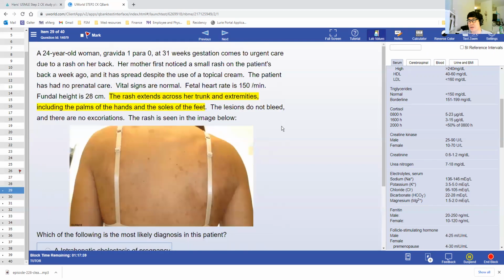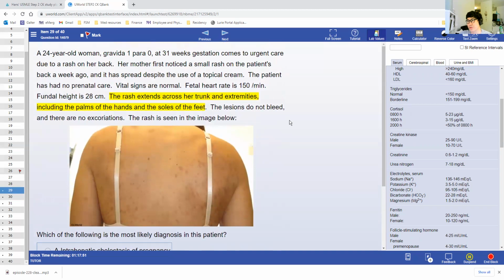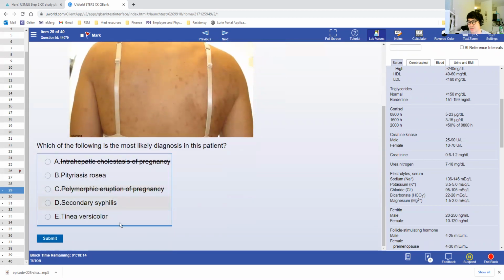I kind of think whenever there's rashes on the palms and the soles of the feet, you have to think about syphilis. You could also get this in hand, foot, and mouth disease. Let's look at the answer choices. Intrahepatic cholestasis, no. You get jaundice, you wouldn't get these rashes. Pityriasis rosea, this is what I was talking about earlier. So maybe polymorphic eruption of pregnancy, you could get this mostly on the face, but it'd be kind of uncommon for this to get so extensive. Syphilis, yeah, definitely. Tinea versicolor, no. It just wouldn't spread so quickly like that. And you'd be itching.